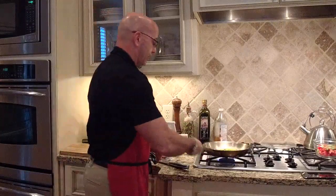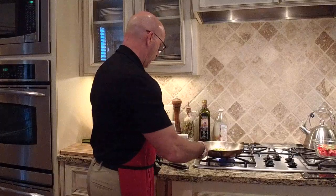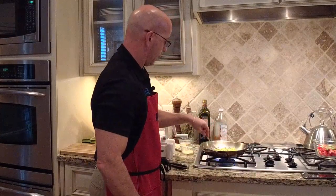And this right here will probably have as many carbs as maybe 6 grams of carbs. So it's really, really low. And it's absolutely delicious. Just flip it around a little bit more. It's kind of finishing up. Like I said, guys, it's going to render off a lot of water. I'll turn the heat up on it a little bit now.